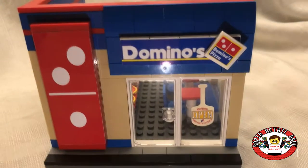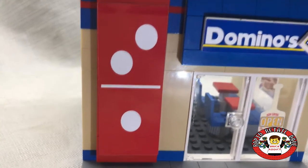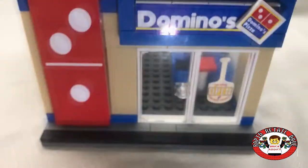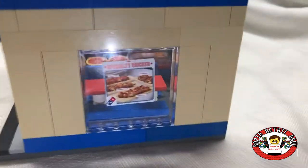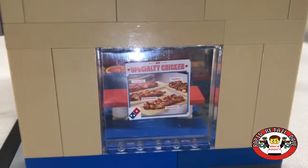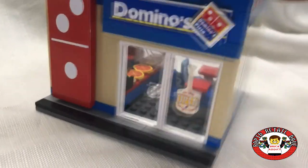So let's go ahead and jump right into Domino's. As you can see, we got the big Domino's right here. And yes, there's some baked goodness. As you can see, just from the inside, let's see what this size looks like. So from the side, you got specialty chicken there. You can see how great that looks. Sounds delicious.